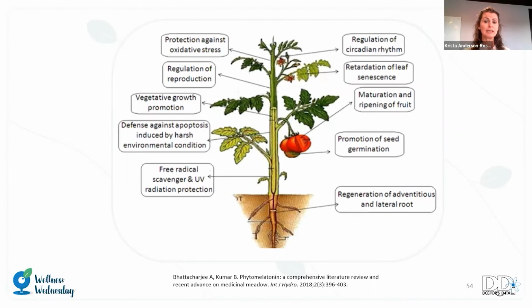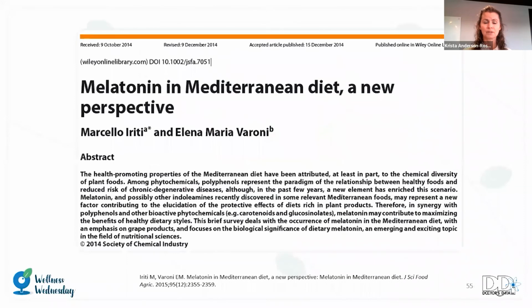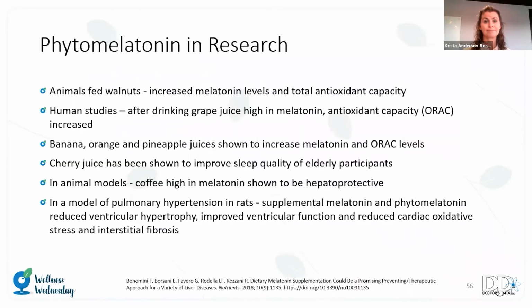As with the human body, melatonin has many protective and beneficial effects in plants, from protection against oxidative stress to regulation of the circadian rhythm to promotion of seed germination. I find this really fascinating. This article pointed to the presence of melatonin in the Mediterranean diet as being one of the reasons that the Mediterranean diet has such beneficial effects, pointing to the high levels of melatonin in olive oil, tomatoes, grapes, and wine.